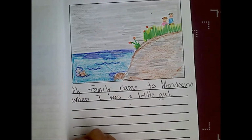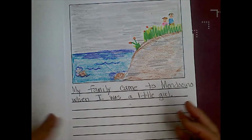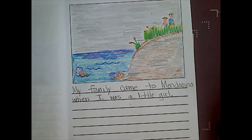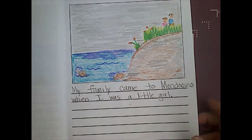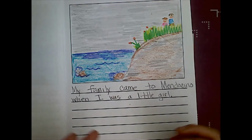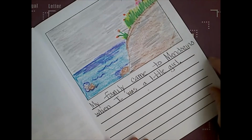Now you'll notice that this picture is very close to this picture. They're kind of the same. One way that an author sometimes, not always, but sometimes can finish their story is by doing the same picture as on the previous page. And yeah, like I showed you, it's kind of the same. But I want to end the story by talking about how much fun it was to go to Mendocino and go back to Mendocino.